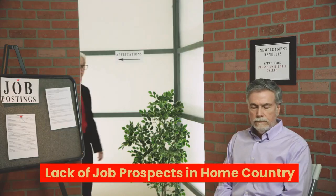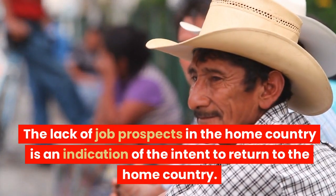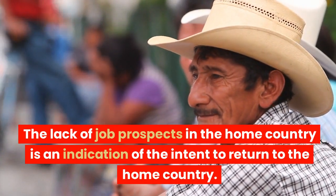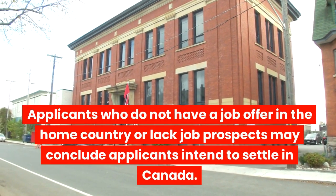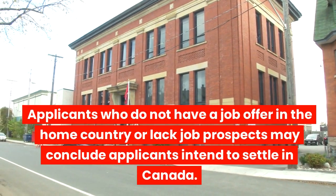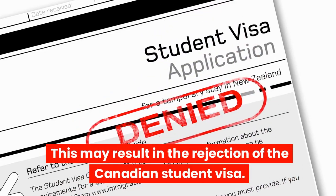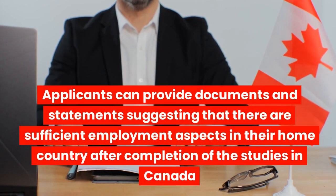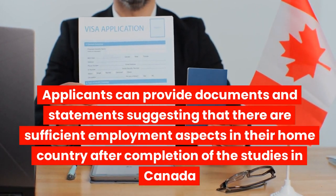Lack of job prospects in home country. The lack of job prospects in the home country is an indication of the intent to return to the home country. Applicants who do not have a job offer in the home country or lack job prospects may lead officers to conclude that applicants intend to settle in Canada. This may result in the rejection of the Canadian student visa. Applicants can provide documents and statements suggesting that there are sufficient employment prospects in their home country after completion of the studies in Canada.